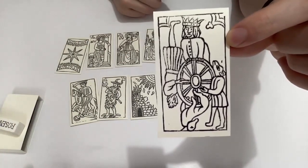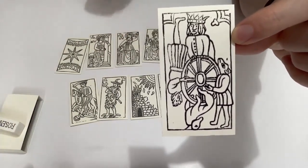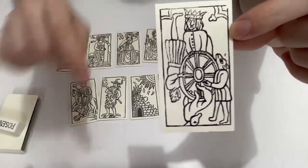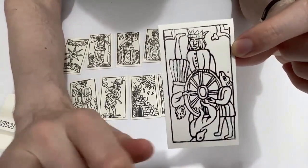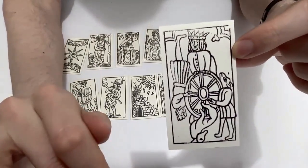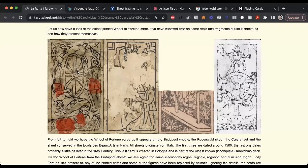Now, for this card, she used the Budapest Tarot, which is also from the 15th century. I want to show you what that looks like now as well. So I'm going to share my screen again, and I'm going to show you this. So you can see here, this is the card from the Budapest Tarot on the left. And then if we go to the right, this is the card from the Rosenwald Tarot.